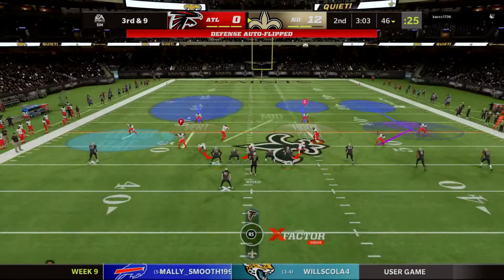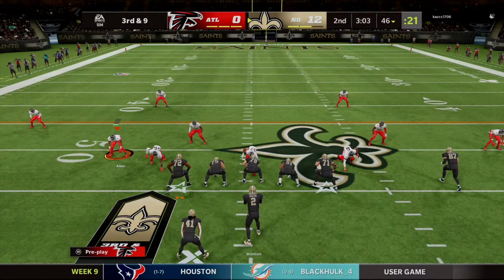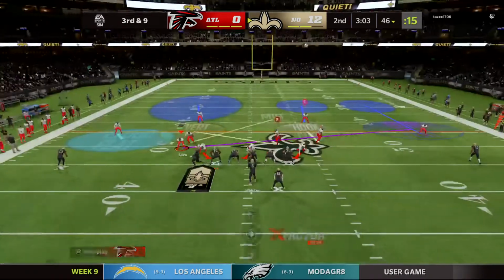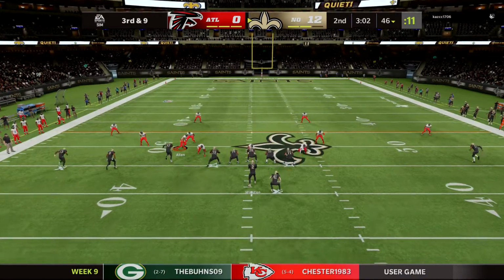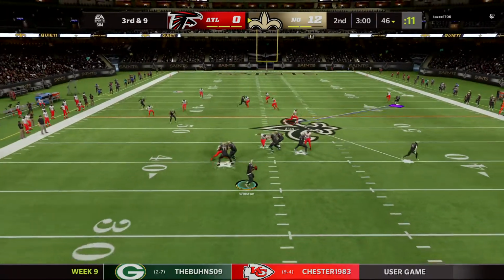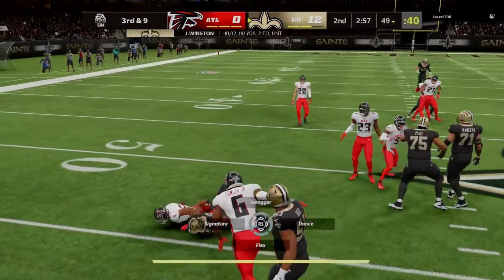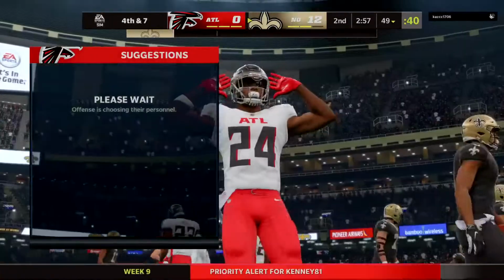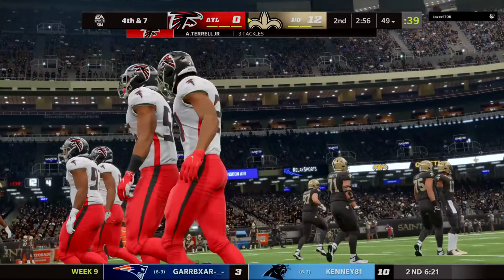The Saints on 3rd down. They've been good, 3 for 4 thus far. This is 3rd and 9. From the gun, Winston, looking left side, and he's got a man. That's Hall. And to the 49-yard line, but no further. And obviously, he is well short of the first. 2 yards is all they'll get on the completion.